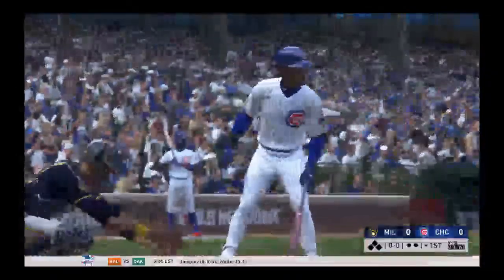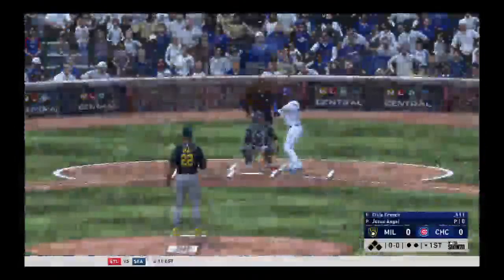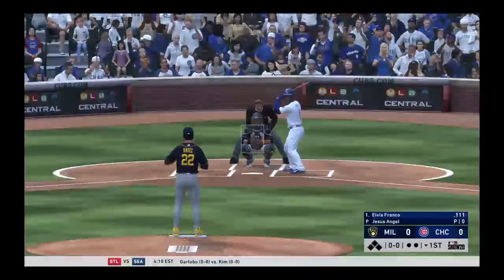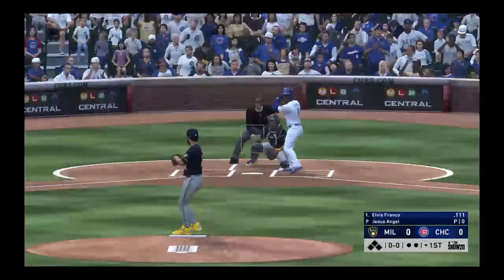Now to the plate, Elvis Franco. He'll lead things off here in the bottom half of the first. The shortstop, Elvis Franco. Pitch on the way.